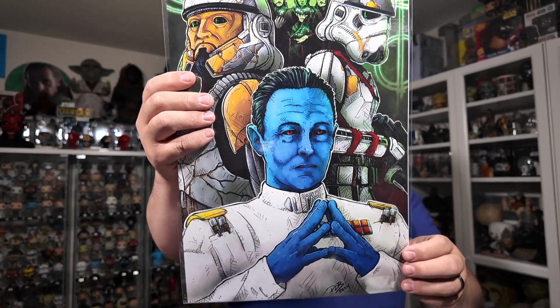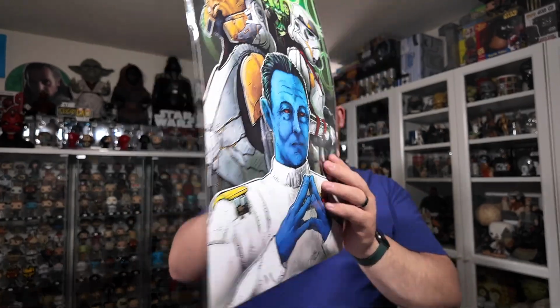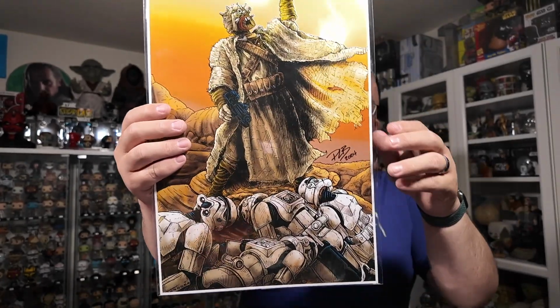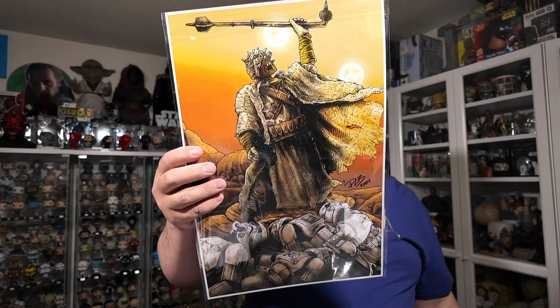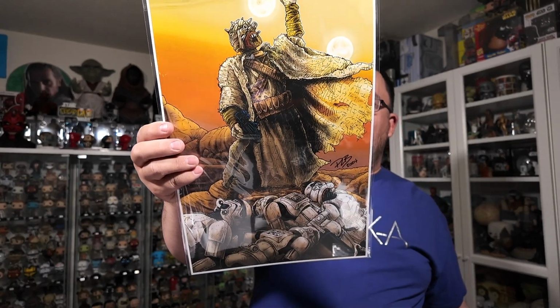So another great addition to my art collection. And then the other one is actually just on the other side. It's in the same sleeve. It is the Tusken Raider, and I love the look of this with the twin suns setting in the background there, and you got the stormtroopers that this Tusken Raider just went all loco on there.